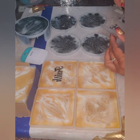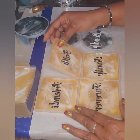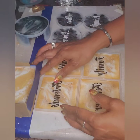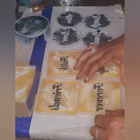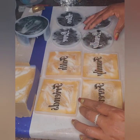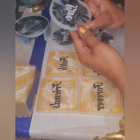Okay, and let me put the wording in the other three and I'll be right back. Give me 1 second. Okay, now we have both sets done, all four on each. That is how that's looking. I think they all came out really nice. I'm gonna put the top coat on them. Very pretty. Those are the black and white ones. They say live, love, laugh loudly.